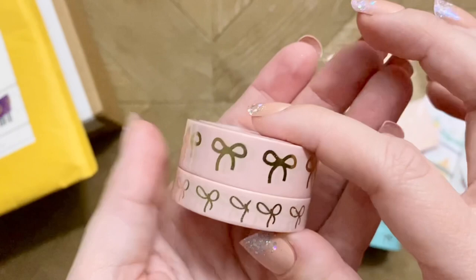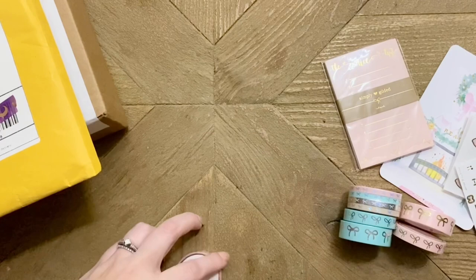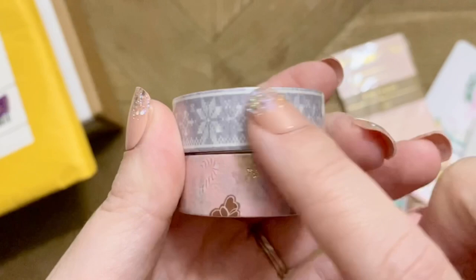I think I might have this one, but that is okay because that means I will just have to include it in some giveaway goodies at some point. So pretty. Love, love, love. And then these two. Oh, I love it. Oh my gosh. These are so pretty. I love that pretty pattern, it's like a Fair Isle pattern a little bit.